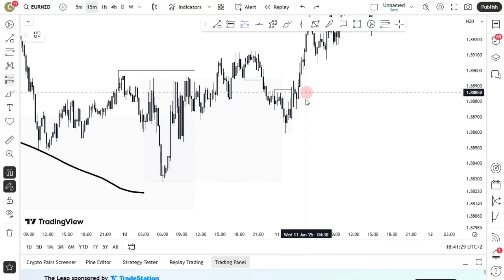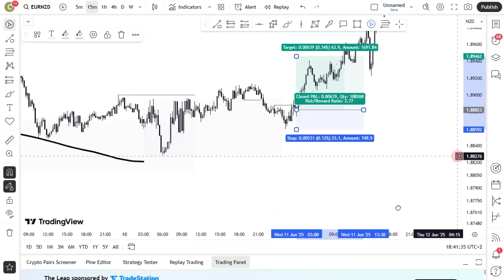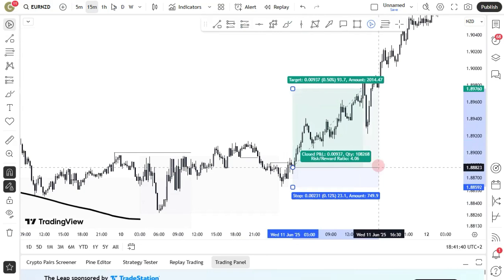So you would have entered here with a stop loss being there, obviously targeting towards the upside. If an intraday trade, obviously 4R can be the minimum if you want, but that's how you would have taken it if you're entering on the lower time frame.